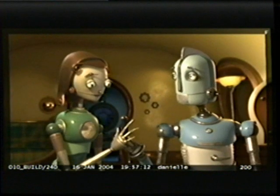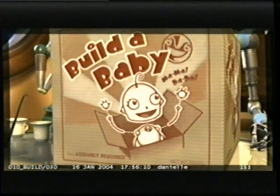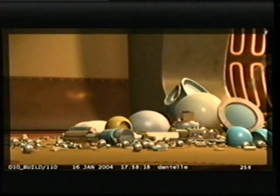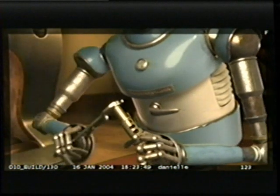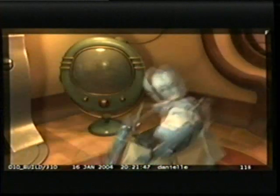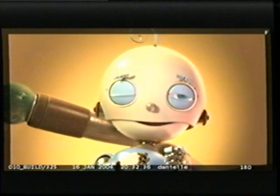Our movie opens inside at night with Mr. and Mrs. Copperbottom. They pull down a large box from the top shelf that says baby making kit. In this world, an all-robot world, in order to make a baby, you literally make a baby, like putting the bicycle together on Christmas Eve. And it's complete with all the frustrations that come with. 12 hours of labor. Finally, baby Rodney is born.